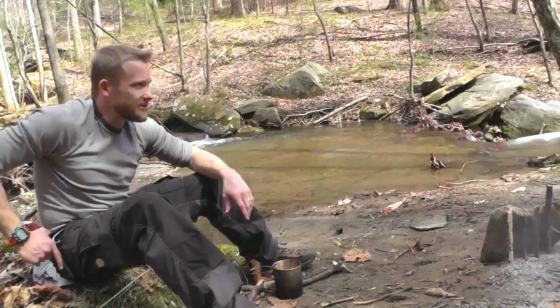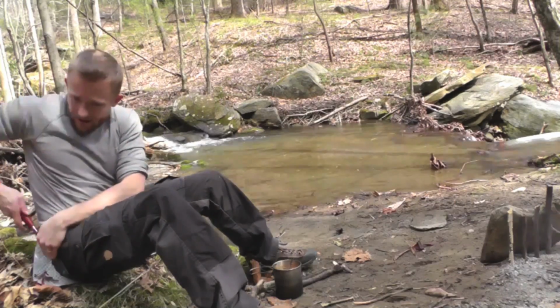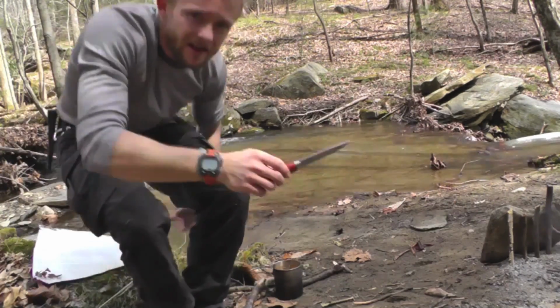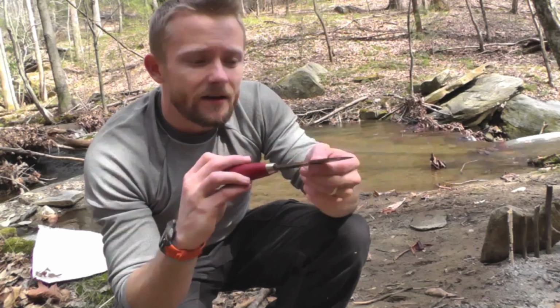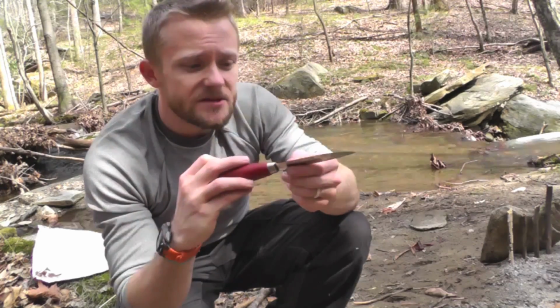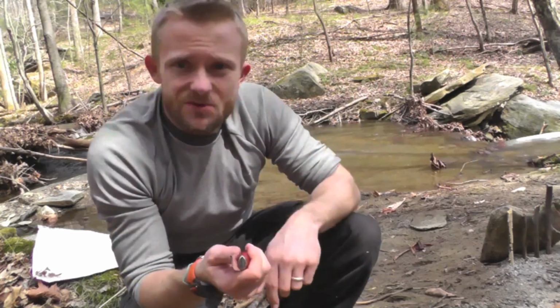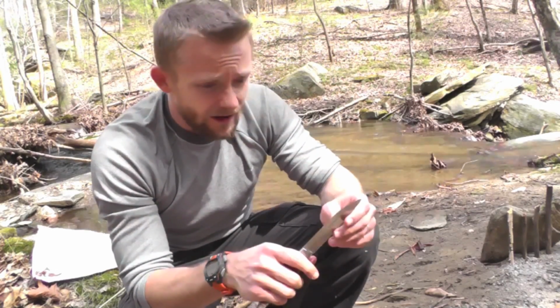Last night when I was preparing for this trip, and I decided that I was going to bring the Mora No. 2 knife, one thing that I discovered is that the blade here is really rounded. So if you wanted to use that with your ferro rod and shower some sparks, it doesn't work. It's too rounded to scrape it off of the rod, you know.